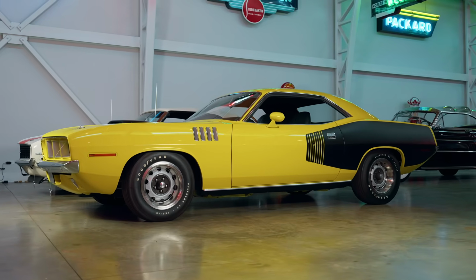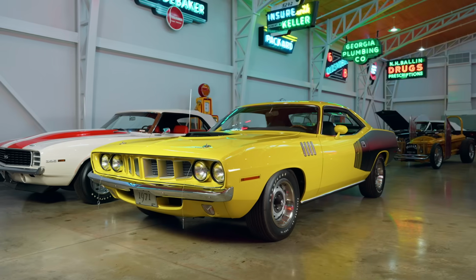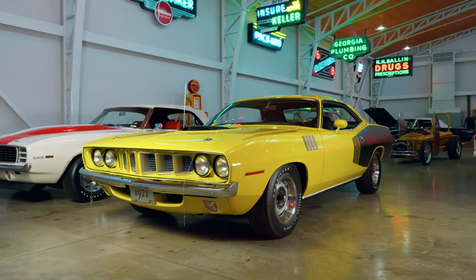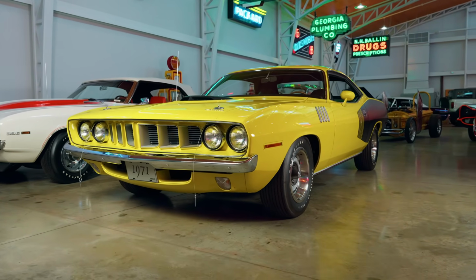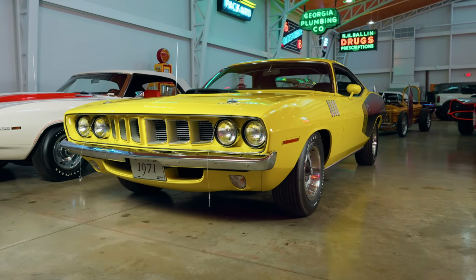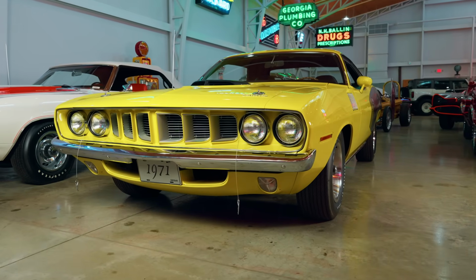In the Mopar world, the 71 Hemi Cuda is one of the pinnacle vehicles for any collector or collection. Only 107 of these cars were built in 1971, the final year for the Hemi-powered E-body. Everybody wants one. You want one too. This one's very special. It's a full restoration, has the 4-speed, the Hemi, of course, under the hood with the shaker hood, standard fare on the Hemi.